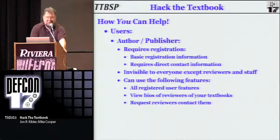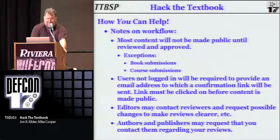A little bit of notes on workflow. Most of the content will not be made public until it's been reviewed and approved, with the exception of book submissions and course submissions. Users that are not logged in will be requested to give an email address to confirm who they are and click on the link before the review content is made public.